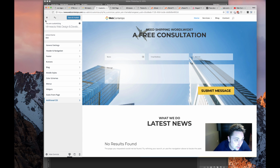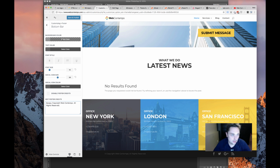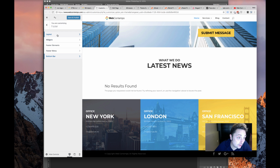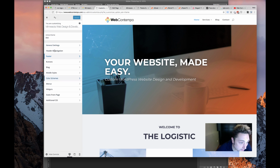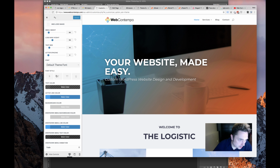Alright, let's quickly head over to the customizer. Let's get into the footer, bottom bar. Okay, background color. Let's just go straight up black. And then I think I'm just gonna turn off the social icons, we don't need that. Okay, that's good. And for the menu, let's see here. Uppercase, that looks pretty good.